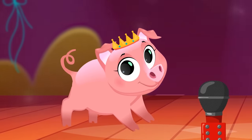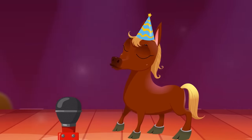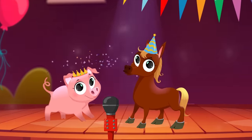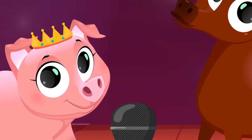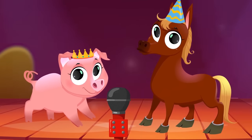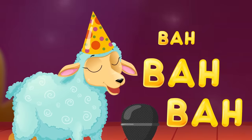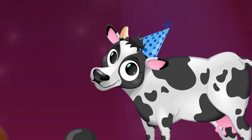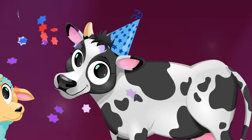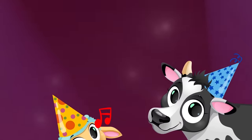There was a pig, it went oink, oink, oink. There was a horse, it went neigh, neigh. There was a pig and a horse at the animal party, and they made very different sounds. There was a sheep, it went baa, baa, baa. There was a cow, it went moo, moo. There was a sheep and a cow at the animal party, and they made very different sounds.